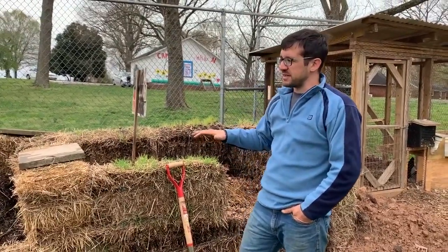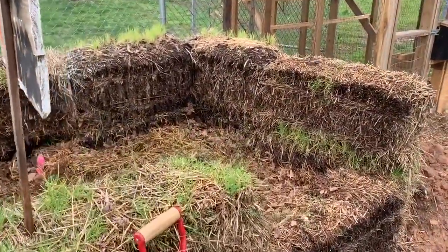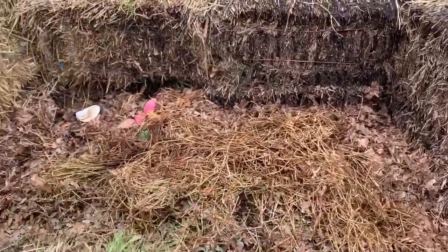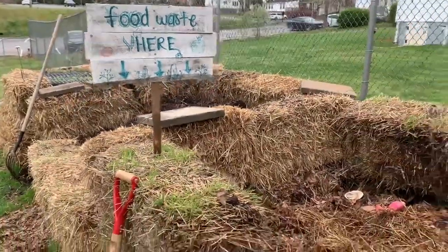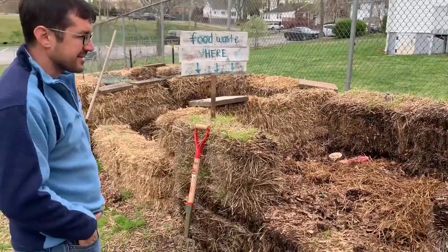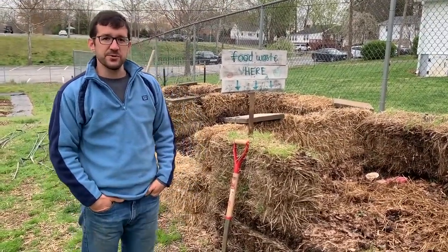And so what we've designed are three compost bins, quote unquote, out of straw bales. I got this technique from Eliot Coleman, the New Organic Grower. Eliot's kind of like the godfather of organic market gardening. But we use the straw bins to create a container for the organic matter. It insulates the pile, lets the pile heat up all the way to the edges, and it reduces the amount of turning that we have to do.